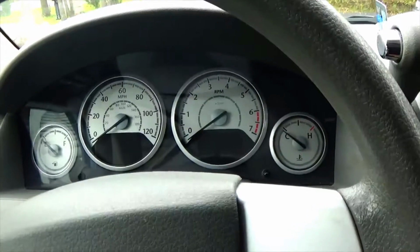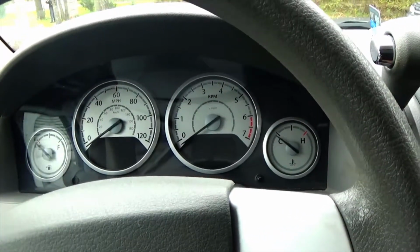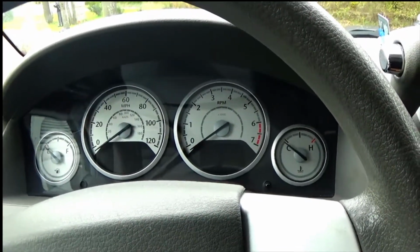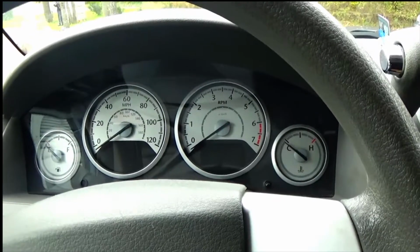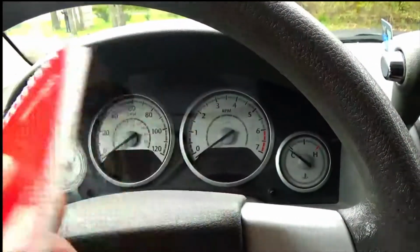It does help, because especially if you have more than one car, trying to keep track of which repair you did to which vehicle can get a little confusing sometimes, so it does help to use this little notepad.